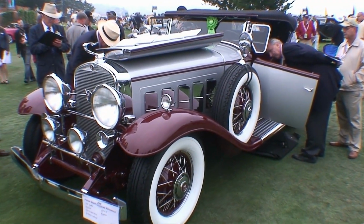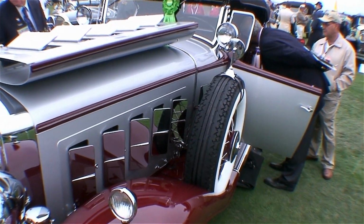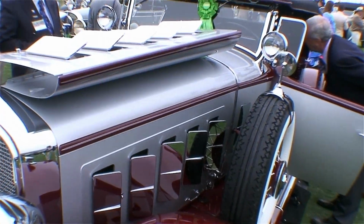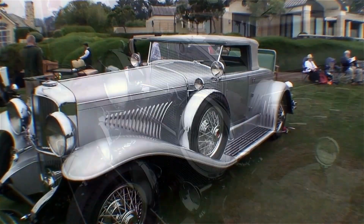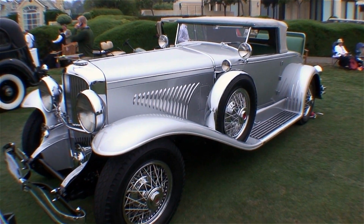This is quite an elaborate car. Let's get up close and get dazzled. Look at the chrome vents on the hood, and all the other chrome in the front. There's chrome in this Duesenberg, but it's also silver paint.